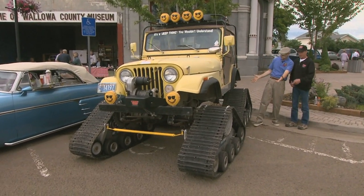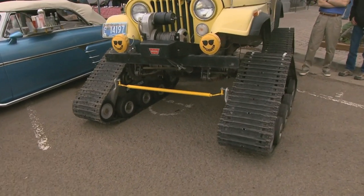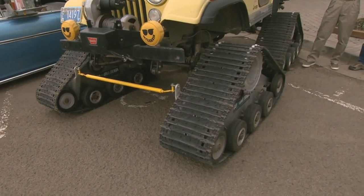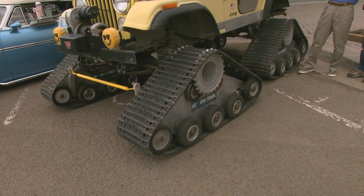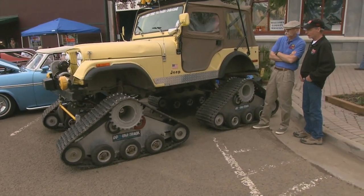But what's the deal on these, obviously? The snow tracks, aren't those cool? Yeah, very cool, man. A friend of mine, Mike, has got these tracks, and he calls me one day and goes, I got some tracks that'll fit your Jeep. I go, I'll be there tomorrow. And then we loaded up on the truck, took it up to the mountain, and started playing in the snow.